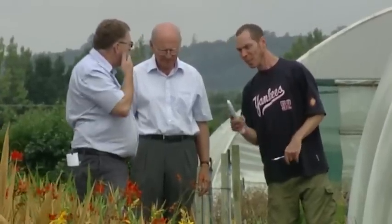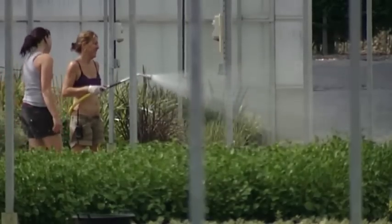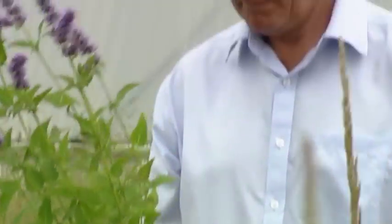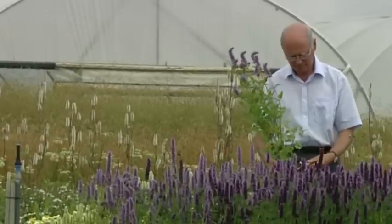Well, we started really in my parents' back garden, propagating plants, and then bought a 3-acre field in 1968. Had no idea that it might grow into what it has. John Langman's early years in business came at a period of change in the industry. He had the foresight to realise that those changes would endure.